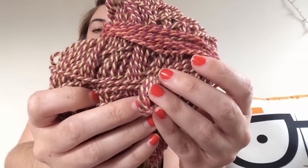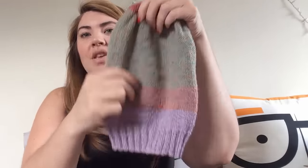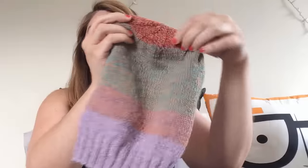This is the leftovers. I'm going to turn all of this into a pom-pom for the top of the hat. So I use all of it. But this is what the finished hat looks like. I think it turned out so cute. I love that some of the sections are larger than the others.